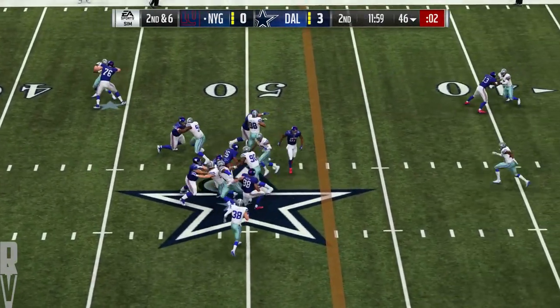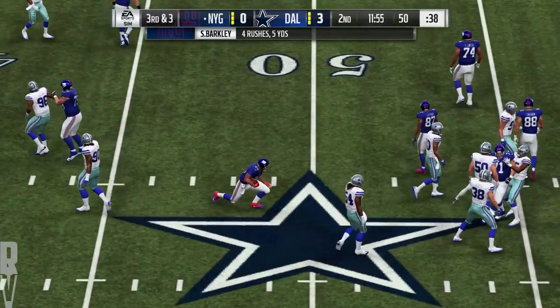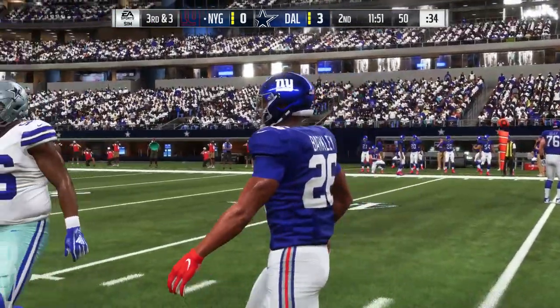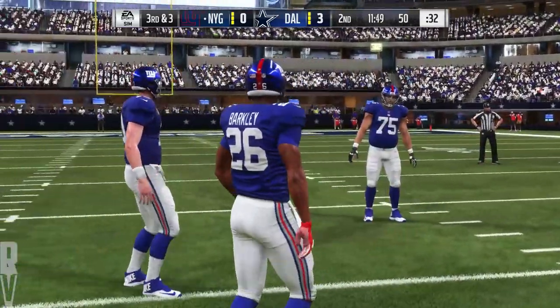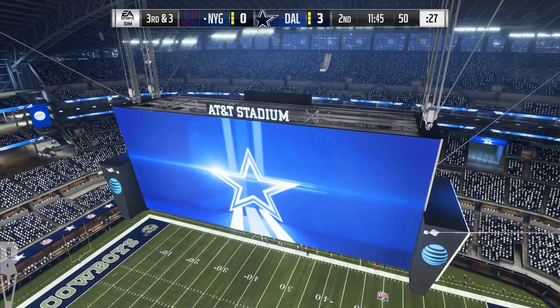A handoff to Barkley. He'll get 3 up to midfield. Well, they didn't get a whole lot out of that one, but I think you've got to continue to try and run and try and keep the defense honest. You mean, or else they'll just sit back, dare you to throw it on every down? Yeah, you get your quarterback hit a lot that way, too.